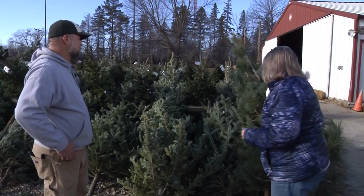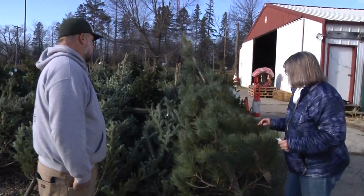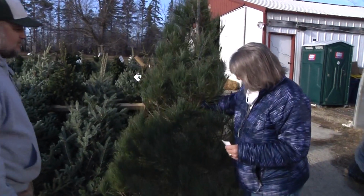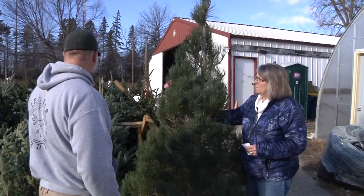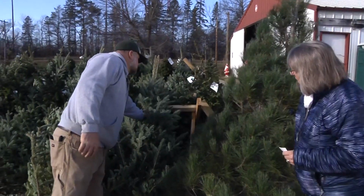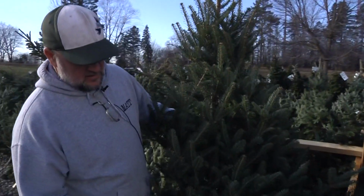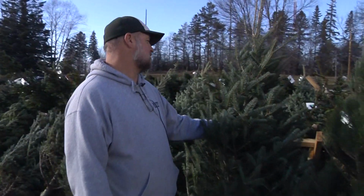3 to 4 days. How about this tree here? What have we got going here? That one's a Norway pine. So traditionally, back in the day, that would be more of the popular trees that everybody tended to have. And this would be a true balsam here. Okay. How do you tell the difference? Just getting to know them over the last 3.5 years.